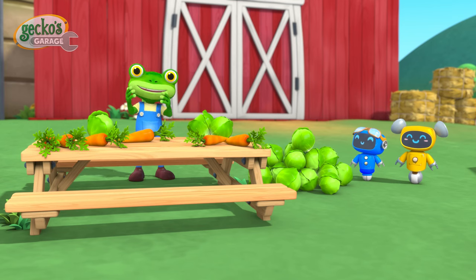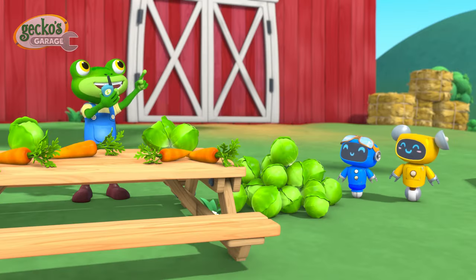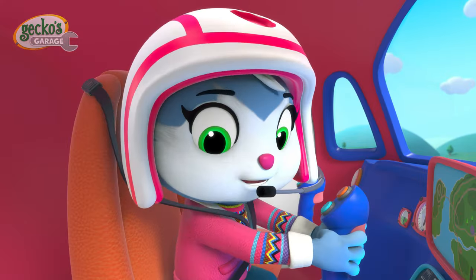Hello, everyone! Today we're helping Cat deliver her compost to Trevor's farm. Release the compost now, Cat!